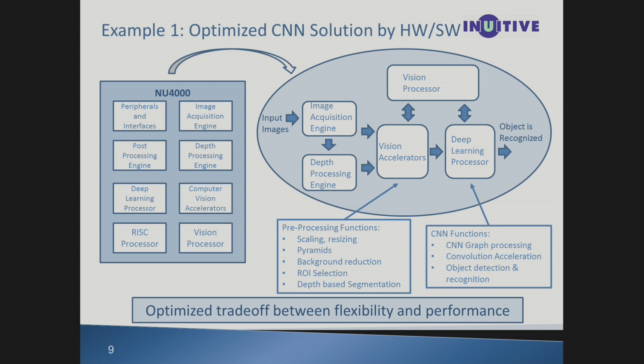The input images enter into the image acquisition engine. It can be either 2 IR images for the depth sensing, or 4 different images, 2 for depth, 2 for tracking, and or a 5th color camera for using color for the object recognition, for example. So 1, 2, 3, or 5 different images enter the image acquisition engine, where we perform all kinds of pre-processing functions. After these pre-processing functions, there are 2 outputs from the image acquisition engine.